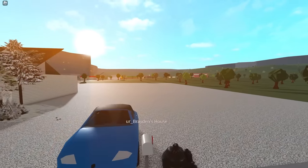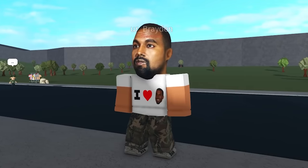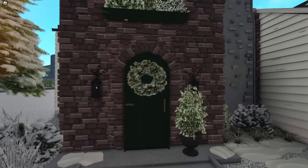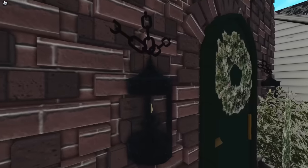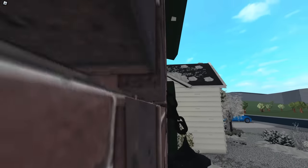We have Brayden's house over here. A whole Christmas winter house. I think he likes Kanye just a little bit. The first thing that catches my eye is this front door. This is custom. And we have this little arch sort of thing that goes around in a circle. Dude, I wish I had my mouse right now, but Shift P is nerfing me. I think this lamp is custom, but I know the door is custom. The walls are all custom. I mean, look at all that dimension.